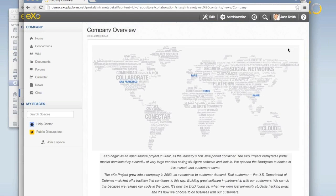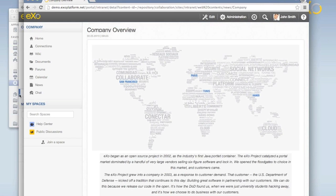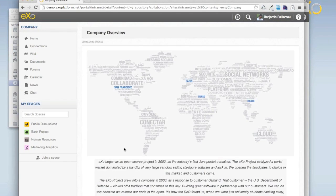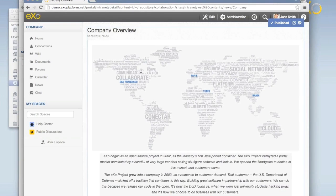I can say that. And now, because I'm a publisher as well, I can publish directly from there. And as you can see, in just a few seconds, I updated the page in the website, and all the users will see the new page of this on the internet. So they get the new information, the company overview, and the new text from Robert Bruce. So it's again providing an easy way to create content and to update the website.